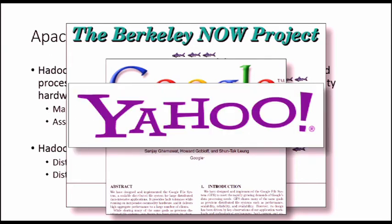Then Doug Cutting and some other people at Yahoo in 2005 said, hey, this is pretty cool. I want to try implementing a piece of that. So they started an open source implementation of the GFS, Google File System, and they called it the Hadoop File System, HDFS. Similar concepts, similar architecture, but an open source implementation that became part of Apache. So that's where Hadoop came from.